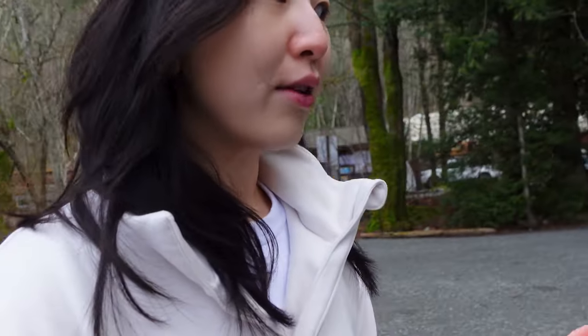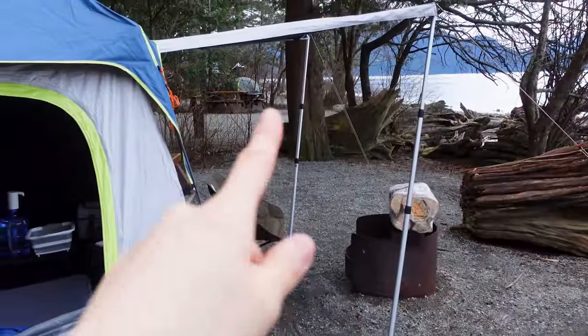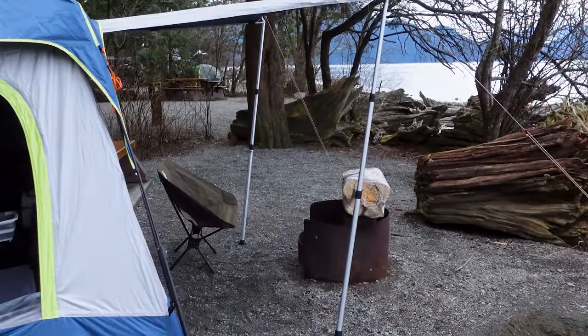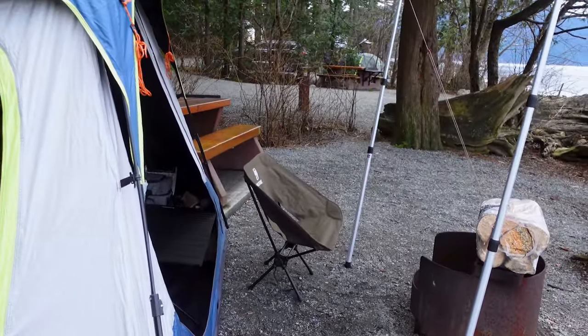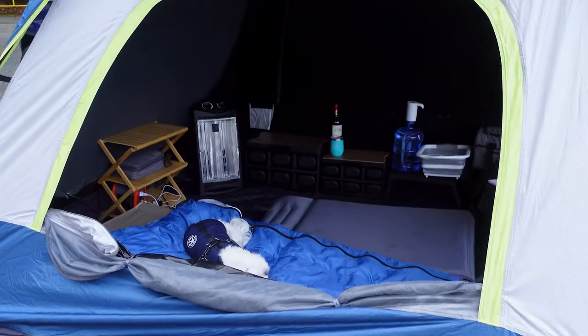Because the weather is nice, I'm able to have a lot of the doors open, which brings in a lot of light. Otherwise it gets super super dark. So yeah, let me show you guys around. This is the tarp that I mentioned that I had set up. Super easy. The poles are definitely really sturdy. I have my chair there, and then I'm gonna have a campfire later. I have the doors open here.